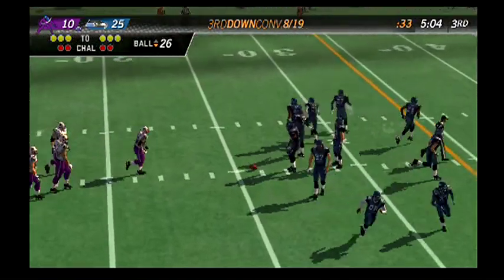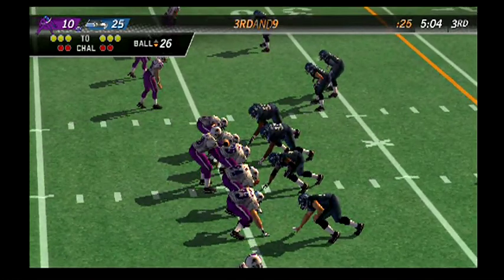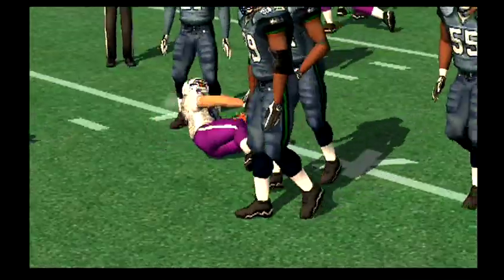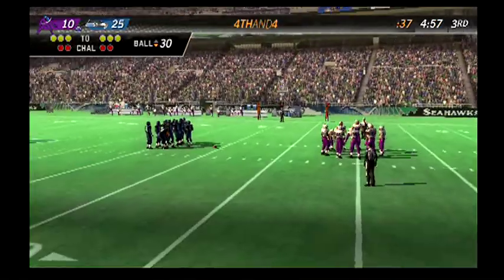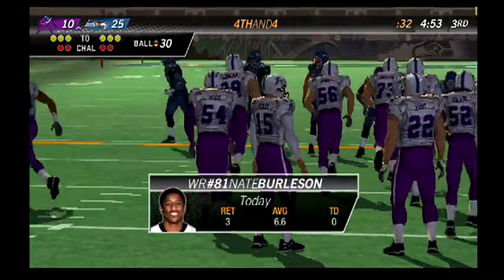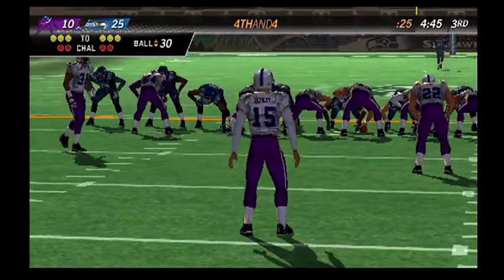Third and nine. Ball on the 26-yard line. The visiting team line up in a five-receiver set this time. With the pass, and he hits his target. Young didn't get enough for the first. Burleson gets set for the return as we take a look at his numbers. The offense can't get it going today, and the punter comes onto the field for the 10th time.